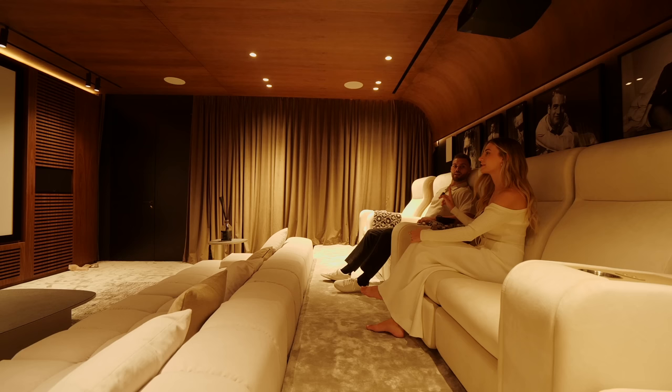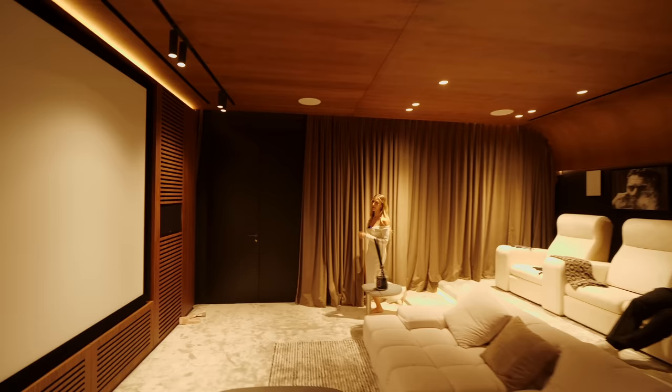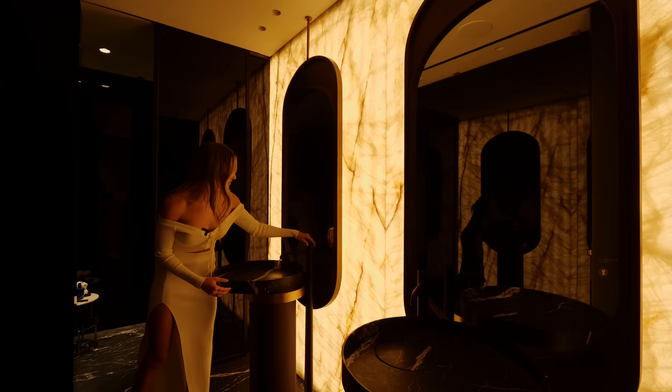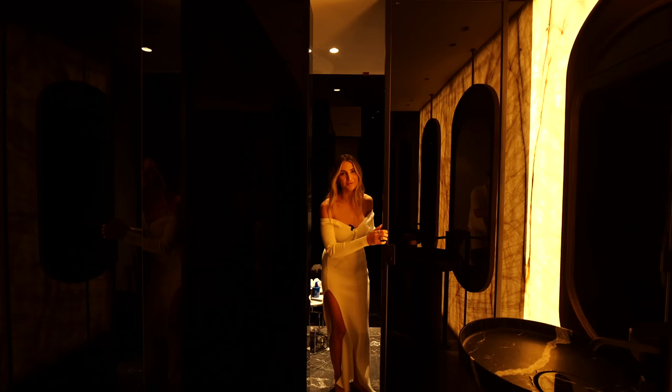Oh, quickly, I'm just gonna nip to the toilet before the movie starts. Okay. I also have to show you guys the amazing sink basins in this powder room. Come with me. This is like going to a really fancy hotel. These sink basins are black marble with really unique taps and these gorgeous backlit marble panels behind the mirrors. Okay, I'm gonna go to the toilet now. Bye.